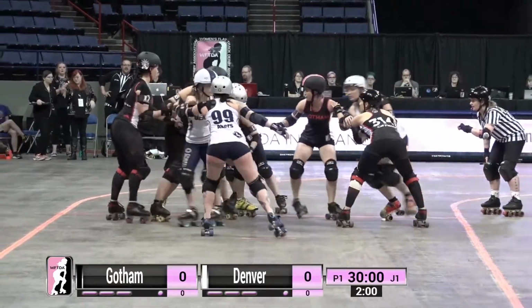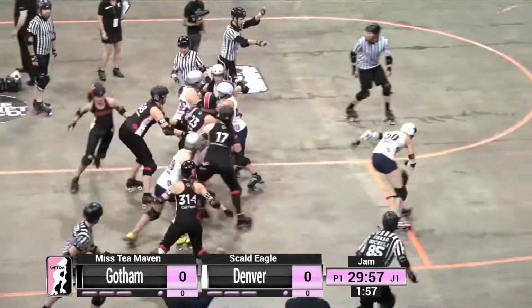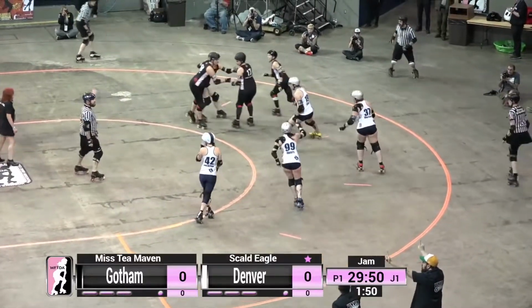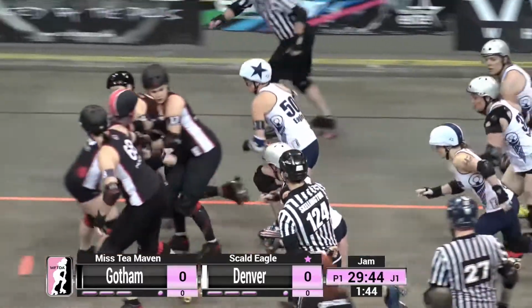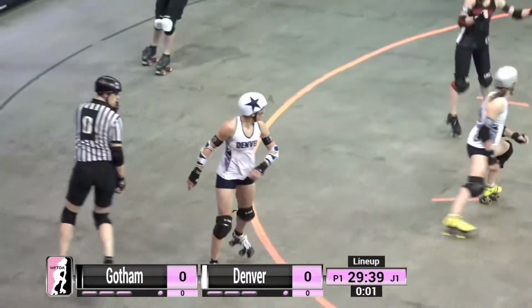Forming jammer for Gotham. So no surprise that that is who they are leading with right off the line. However, Scald Eagle picking up lead. Out first and fast. Misty Maven, though, coming around really quickly, shortening that track distance. But Denver setting up for some offense. And will it be fast enough to shut out Gotham?